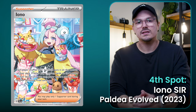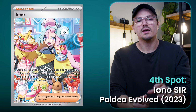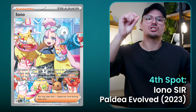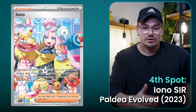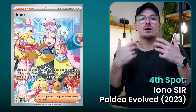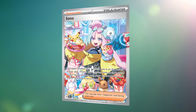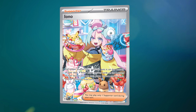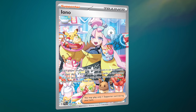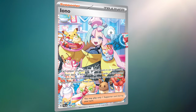Now, sitting at number 4, it is the Iono Special Illustration Rare from Paldea Evolved. Fun fact, when this card released, it was the chase card of Paldea Evolved, though as time went on, people started shifting on what they enjoy. While this artwork is incredible, as time went on, collectors just preferred the Magikarp Illustration Rare and other cards within Paldea Evolved, leaving Iono in the shadows. Though, as time has gone on, this card has certainly reached a low point in the market, and it seems like a great opportunity to take advantage of this card. Iono is a fan favorite and is very iconic, and it is tied to Generation 9.